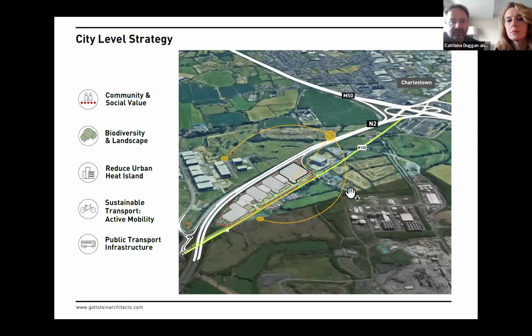Just to speak about the city level strategy. This is the site that we are currently constructing. It consists of four logistics buildings adjacent to the M2 on a linear site sandwiched between the Old Ashbourne Road and the new motorway network, just off the M50.